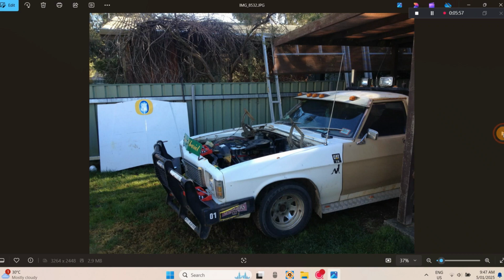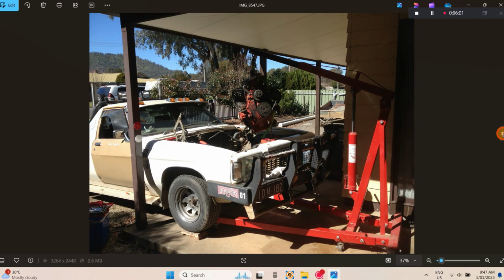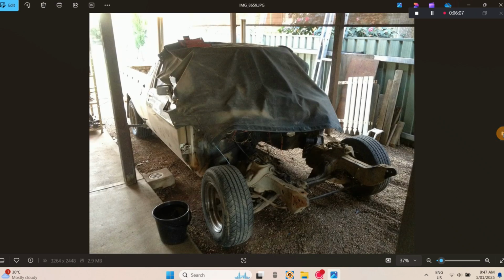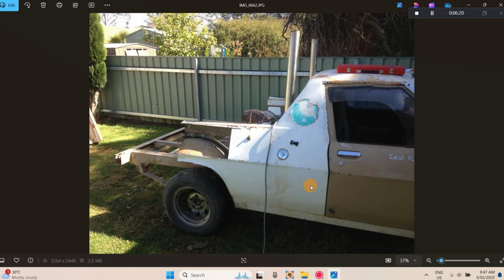But yeah, we started to scrap it. Got the young fella in there to help me. 186 came out of it. Bull bar came off it, and she started to not look like its original self. Now I wish I hadn't. You can buy ball joints, you can buy pretty much all new components for these things now to make it brand new again.